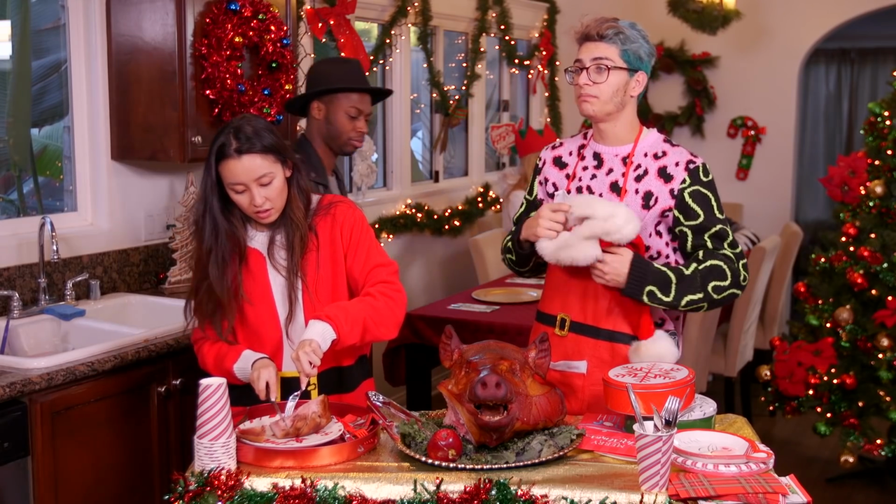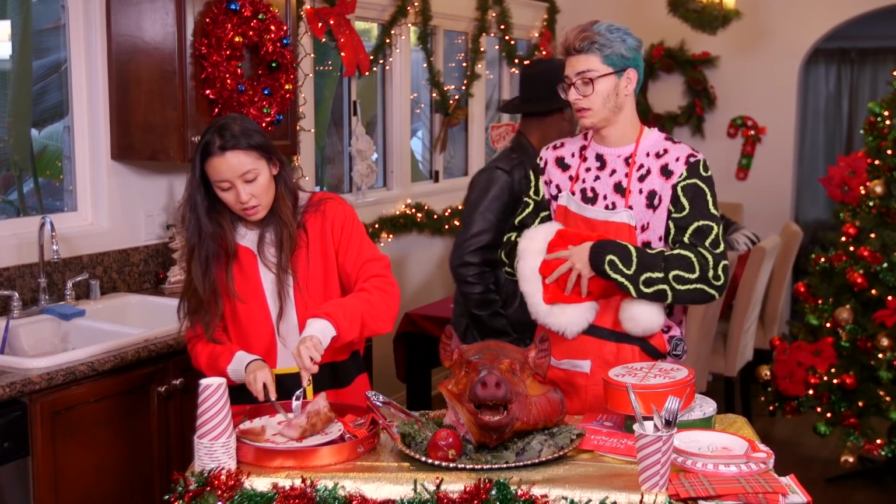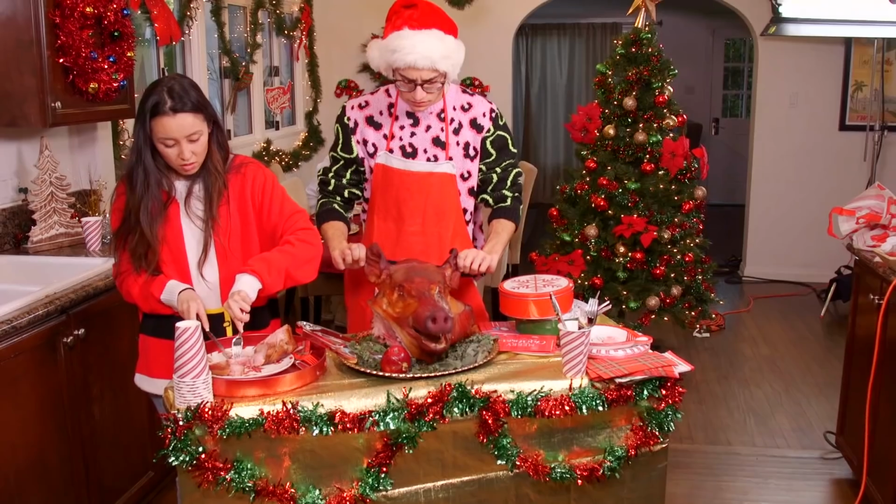I eat my meat medium well. And that's like pink to me. It's smoked, that's why it's pink. Oh my goodness. I'm gonna have to pick it up, but just because it's on my show, like, that's so disrespectful.